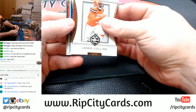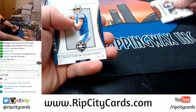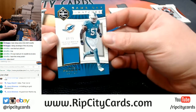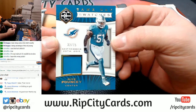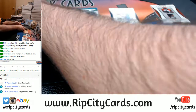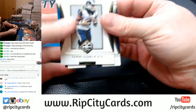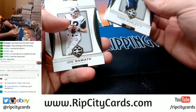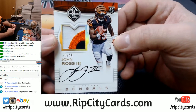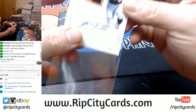So let's see what comes out of this. AJ Green and Emmanuel Sanders, and Jamie Collins and Matthew Stafford to 49, and, excuse me, a 32/75 Mike Pouncey. Go Gators, Miami Dolphins. Todd Gurley, Steve Smith, Calvin Johnson, a Joe Namath for the Jets, and a John Ross, a three color, 23/50, RPA Bengals. Nice card.